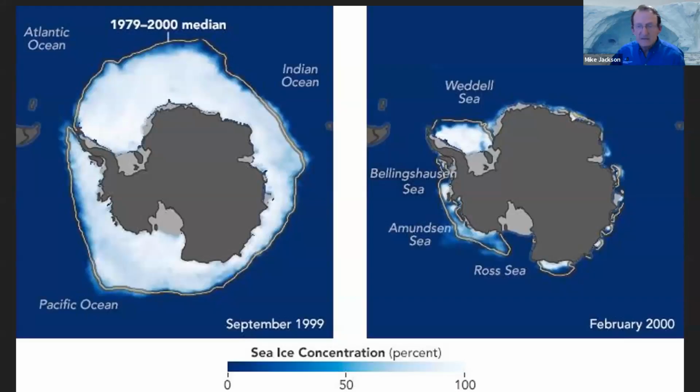The next few slides that I want to share with you show sea ice extent at different times of year and in different years. So the first picture is September 1999. September is typically the largest extent, and February is the least extent. And I want to point out that that yellow line is the 1979 to 2000 median. And what you'll notice here is that in all of these diagrams, the ice does not come out to those levels.